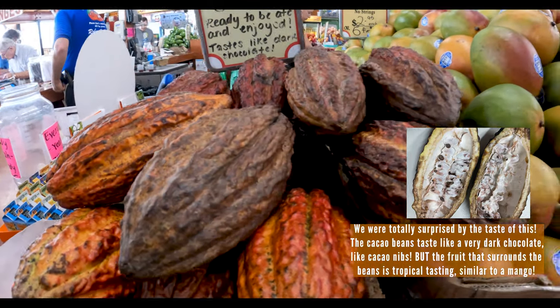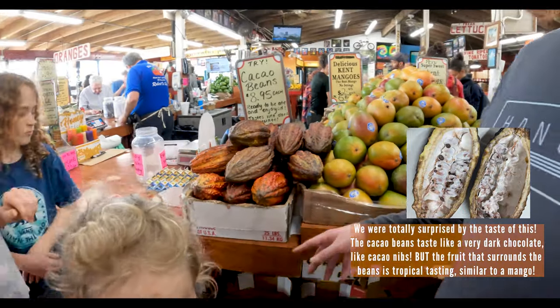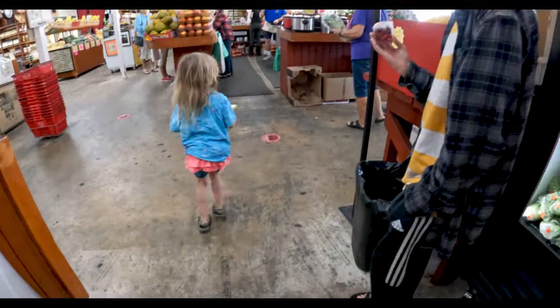It looks a lot different than I imagined. So it's the beans inside that they ferment that they make chocolate from. Y'all got to get one of these. You're not sweetening them, you're not toasting them. I want to see what it looks like.